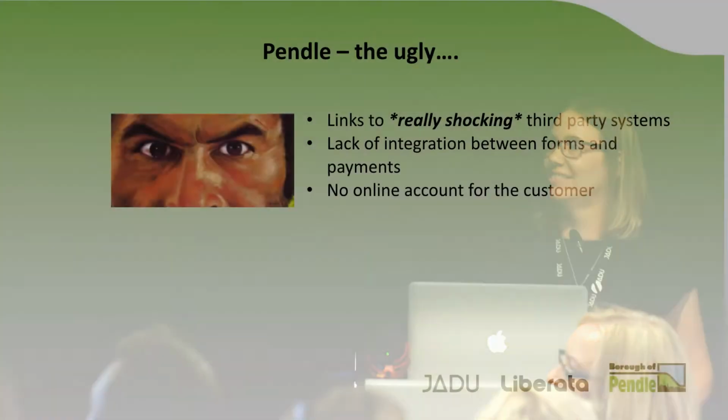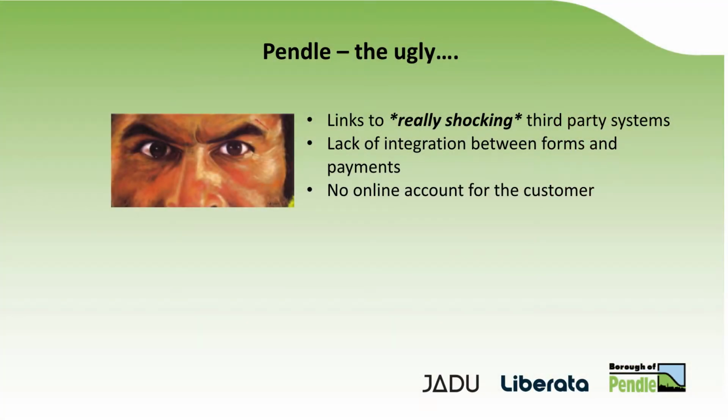The downright ugly were links to some pretty shocking looking third-party systems that we needed to improve for the customer. We had a complete lack of integration between our online forms package and our online payments system. So a customer would request a wasp's nest removal via a form and then have to go into a completely different system to pay for that wasp's nest removal. This results in lots of confusion, as you can imagine.